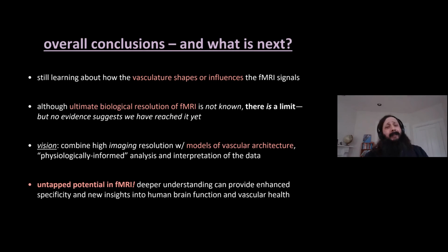And so I think that overall, there's a lot of untapped potential in fMRI. And I think that a deeper understanding can provide us with enhanced specificity and new insights into human brain function as well as vascular health.